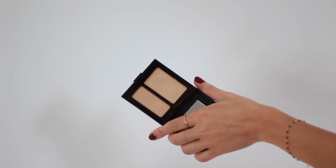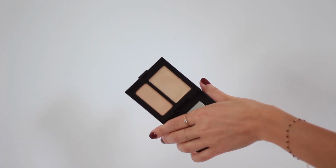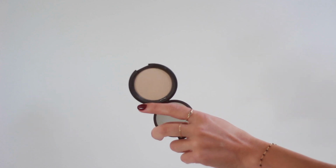For my stubborn blemish, I'm just taking some Laura Mercier Secret Camouflage Concealer, and I'm just dabbing on the spot with my ring finger. And I'm using the Becca Multitasking Powder in the shade Fair onto the area where I have concealed.